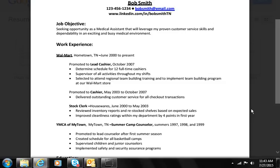Also, there are some longer resumes that we call curriculum vitae, but normally what you want to do for a resume is keep it to about 1 page. Now, if you have a lot of experience, maybe 10 plus years of experience, we might need to have more than 1 page. But more often than not, we can make that more succinct and more powerful in 1 page.